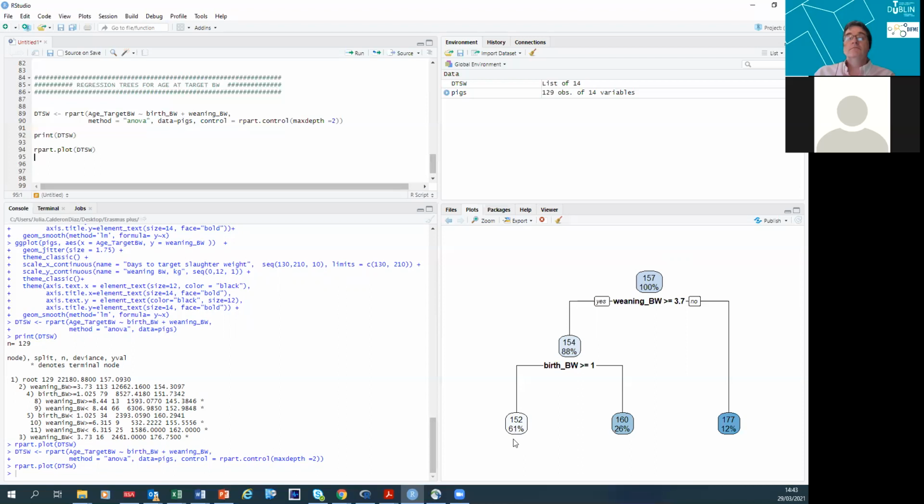Now, if they were weaned at 3.7 kilos or more, but they were born at less than 1 kilo, they will take 160 days to reach 110 kgs. So 3 days more than the average, 8 days more than the bigger pigs. And they represent 26% of all our pigs. Now, if your pigs were weaned at less than 3.7 kilos, it doesn't matter what birth weight they have. They will take 177 days, so 20 days more than the average. And they represent 12% of my pigs.